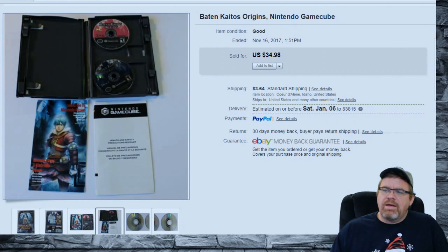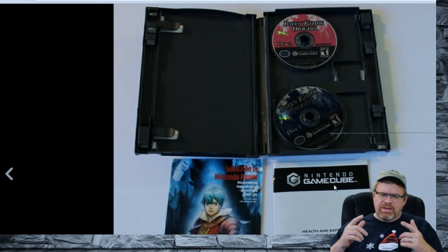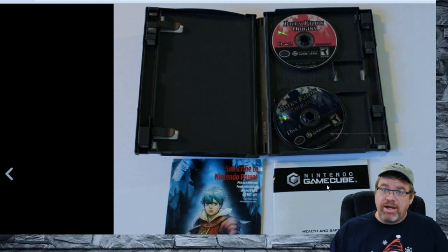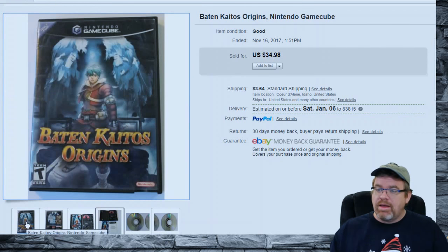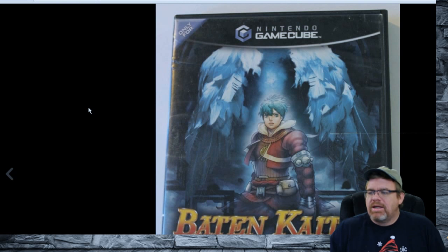Next up, I have another game, Baten Kaitos Origins for the Nintendo GameCube. This one was complete. It had both discs, the manual, and then the GameCube health and safety precaution booklet. Here's the funny thing about this one. This one went out GSP. And I ended up getting the message they wanted to process a return, or they wanted a refund, because they said it smelled like smoke and it was in worse condition.